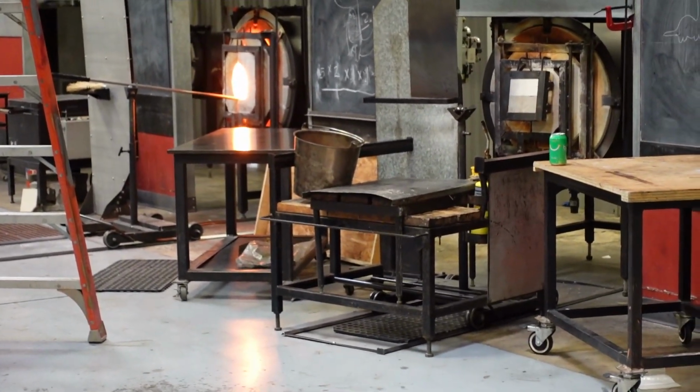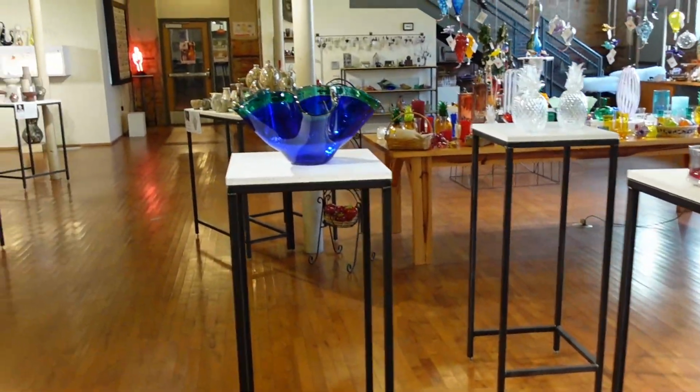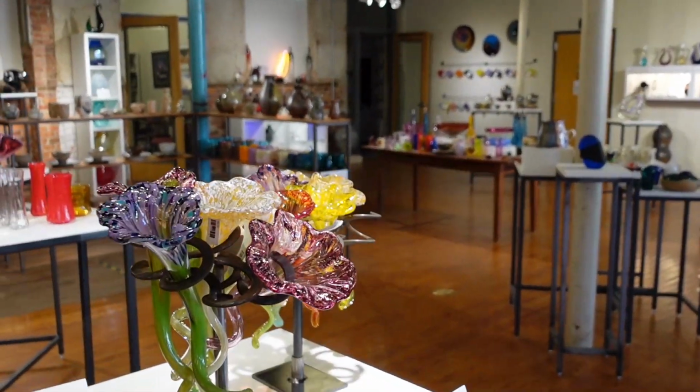Actually getting ready to blow some glass. The entrance to Starworks, you have the opportunity to purchase some glass art.